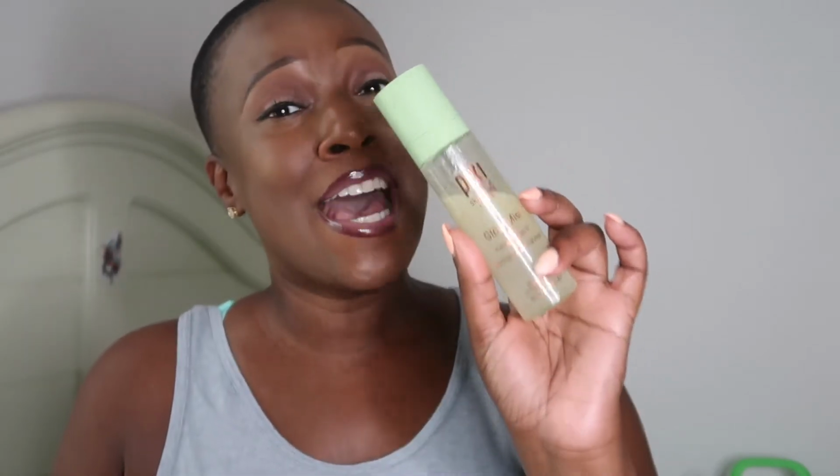I will definitely purchase this again, because out of all my setting sprays, if I'm not mistaken, no, it's another one. This is second best. It has a really good spray pump. And when I say mist, it's a mist. And you know how sometimes when you spray your setting spray, it might leave water bubbles on you and be dripping down till you gotta fan it out. This one doesn't do that. It goes on a nice mist.